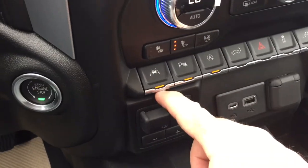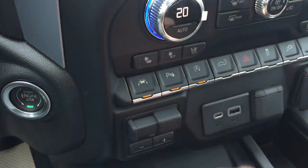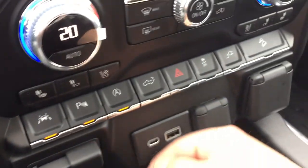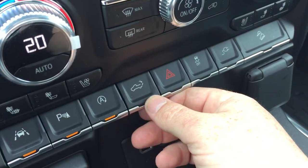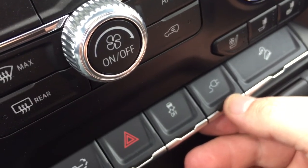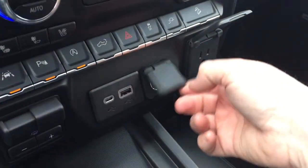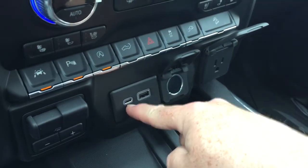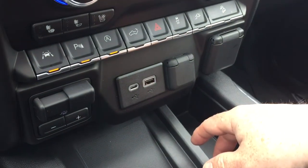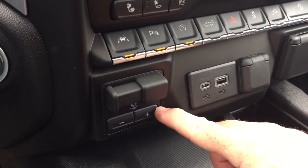Your lane keep system, parking sensors on off, and heated seats both driver and passenger side. You can disable the auto stop function here if you wish to do so. It's not for everybody. You got your power tailgate button, hazards, traction control, and this will turn on and off the 400 watt power in the tailgate. Hill descent control, 3-prong, 12 volt USB, and for the first time in any truck you've got the USB-C power as well. So if you're using this truck as a kind of mobile office space, it's going to charge up those laptops much more efficiently.